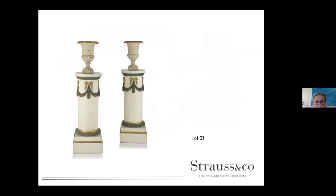Yeah, and then we've got this pair, which is also, again, unusual. So the urn-shaped vases on top are separate to the actual pillars. But when we saw them in the house, they had these huge, fantastic bunches of flowers in them, and they actually looked really impressive when we walked into the front door.